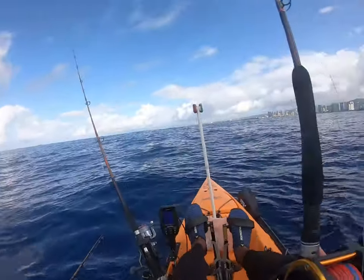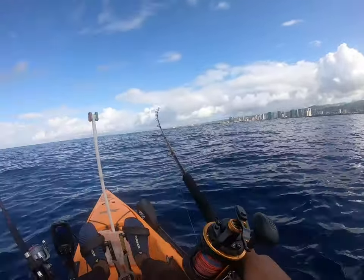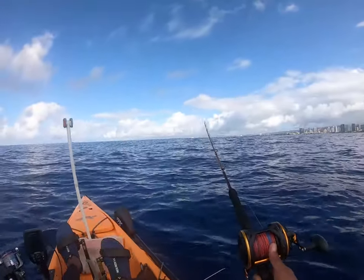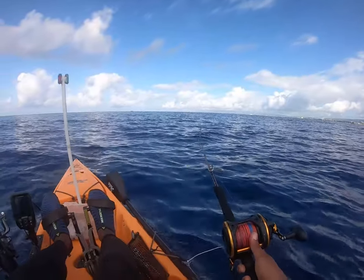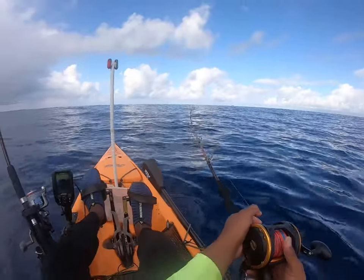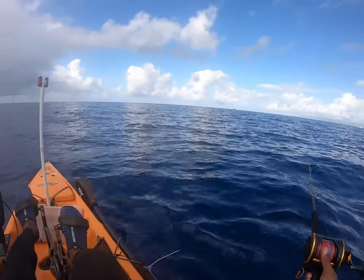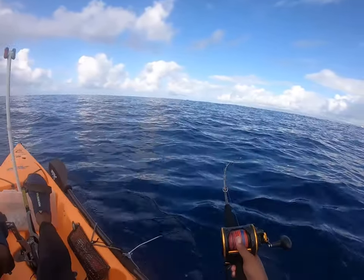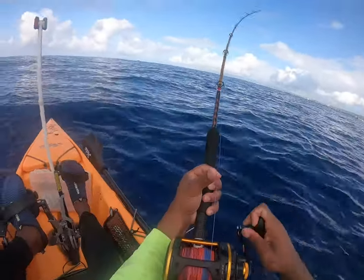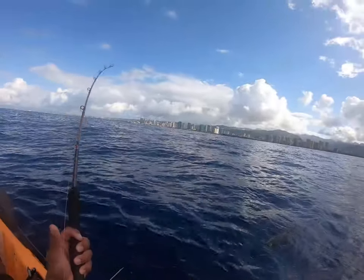Fish on? I don't think there's a fish on. Nah, I don't think there's a... Man, I thought I had one. I thought I had one. Do I? I gotta check my bait, man. I don't know if I have a fish on here or not.